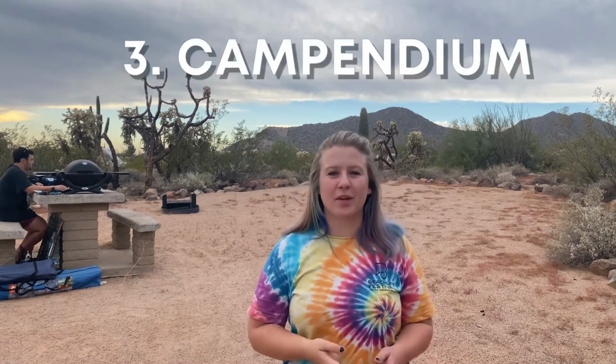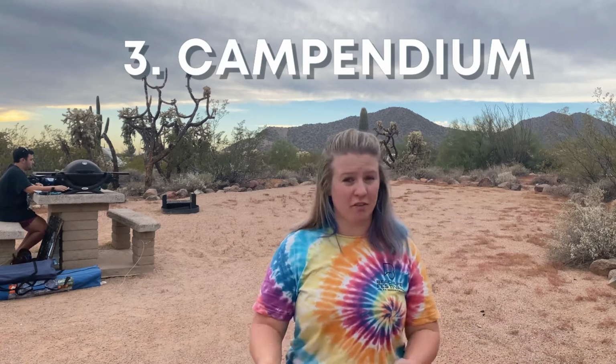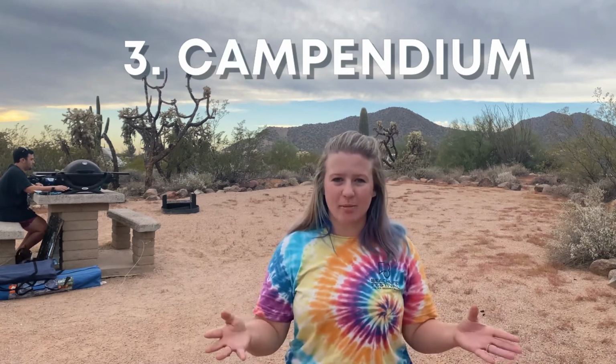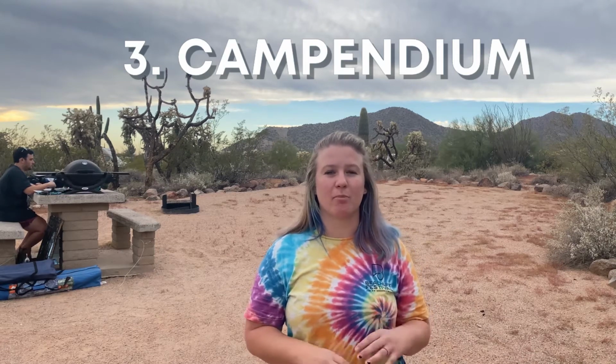The third app that we really like for boondocking is CAMPENDIUM. We like CAMPENDIUM for finding campgrounds and RV parks as well. It has a big database. It doesn't have quite as many boondocking spots as we found on Overlander, but it does have a lot.